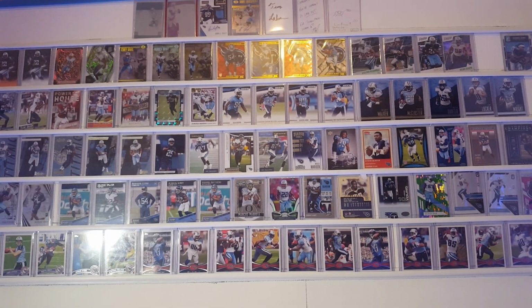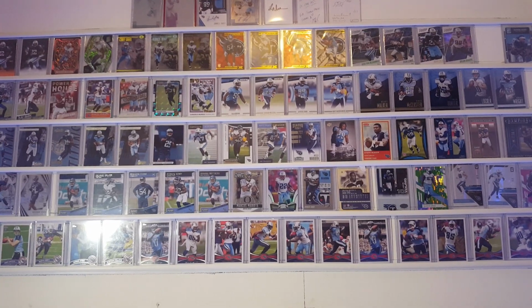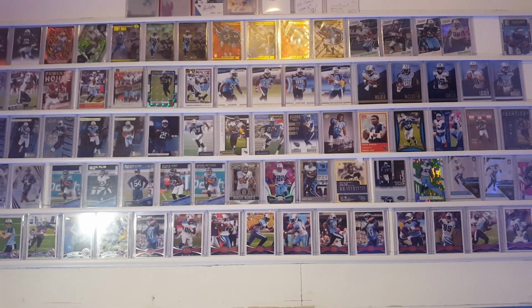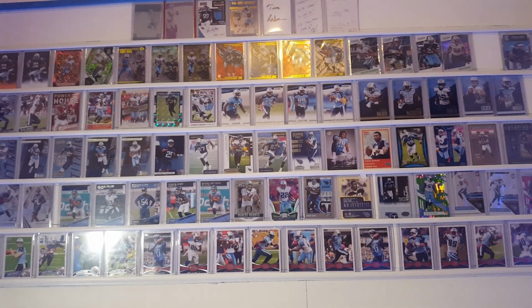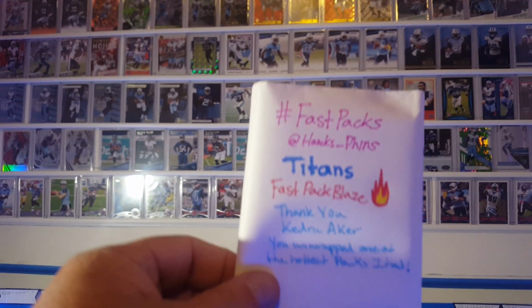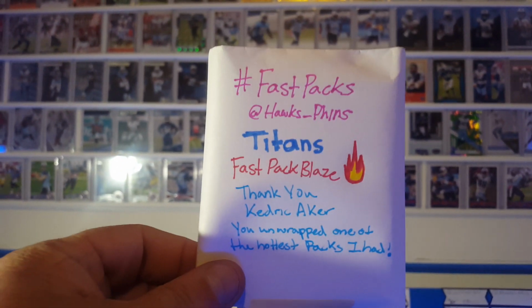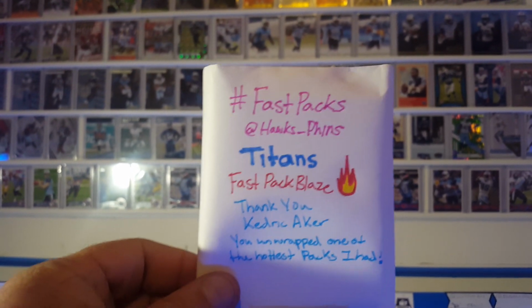I miss being on there, but this is a year that I'm not spending a whole lot of money in the hobby. I'm giving a lot of it away, and that was my vision and my plan this year. So Dell does these things called fast packs. Actually, he's selling some on Twitter right now. I've seen other people open these up, and I've always been impressed with them. I just never got one yet.